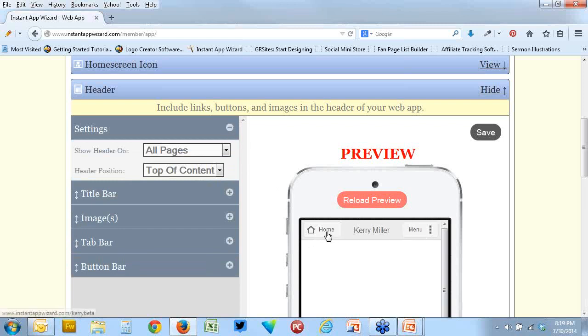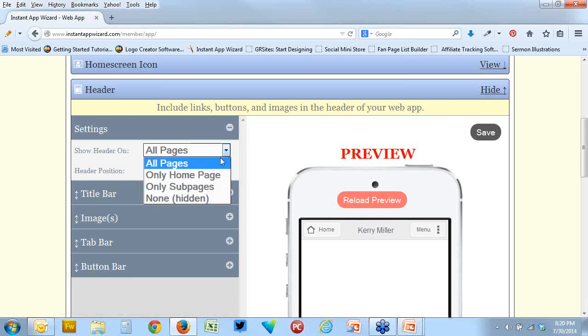See where it says home screen and menu? Can everybody see that? Thank you, Chris, for asking that question. Can everybody see that? I can make that whatever I want. I can put it on all the pages, only the home page, only the sub pages, or I can take it completely away. It's totally up to me. Okay? Top of content, top of screen. All right?